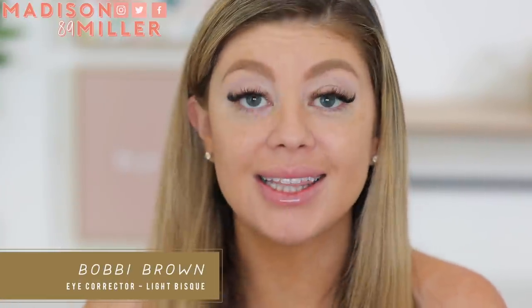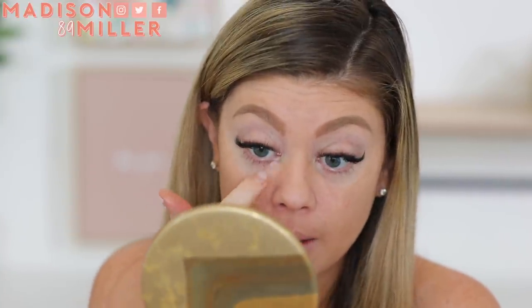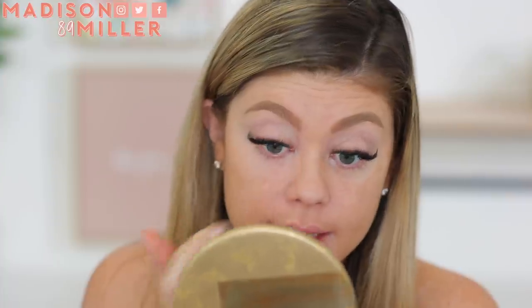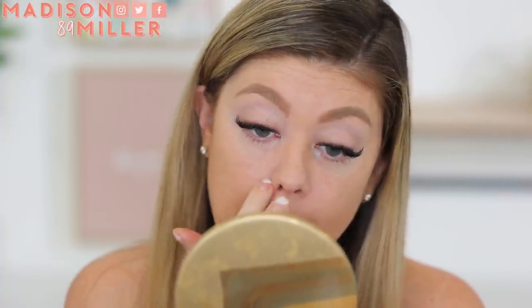So there's that. For underneath the eyes, what I've been using for the last few days has been the Bobbi Brown eye corrector. It's the shade Light Bisque. They sent it to me and I've really, really been enjoying this. It's really thick, so you only need a little bit and you just warm it up with your finger and then press it underneath the eye. So I'll show you guys a before and after, but it's really nice. And I actually even bring it down here by my nose because my nose gets really red.